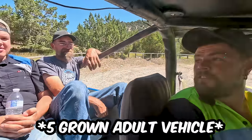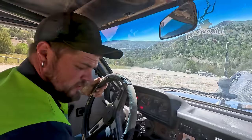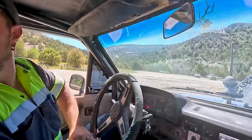And I think we're ready to go. This is the most people that's ever been in this since I've owned it. Well, this is a 5-person vehicle, so let's go. 5 grown adult vehicle. Yeah, we only have 14 miles of this. Let's go. Let's do this. Need a different carburetor.